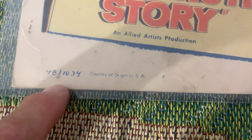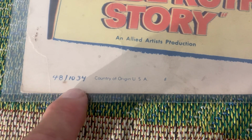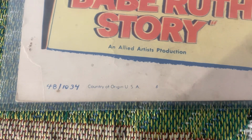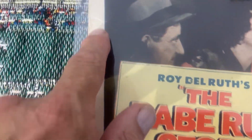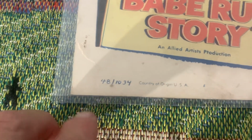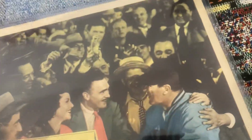You see down there, I don't know what this is. I don't know if that means it's from 1948 or if that's how many of them were made. I'm not really sure on that. I mean, we've got some little rip here and a little wrinkle there, but overall, what a beautiful piece, man. And then when you look at the back, you can see how it is very aged. You can see a staple hole here, but who cares, man? What a great piece, so much love in it.